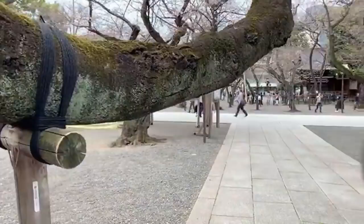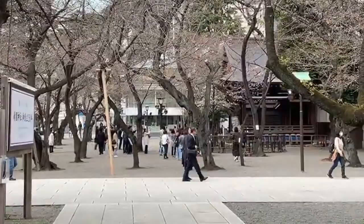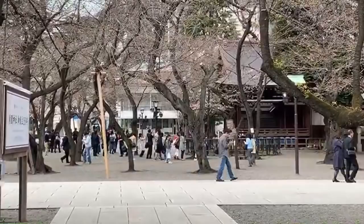Over there in the distance, across the path, you can see the index tree again from a distance. There's still a bunch of people. Everyone is attracted to that one. It's just the one that was in the news yesterday. So as soon as something gets in the news in Japan, a lot of people will come really quickly. It's beautiful.